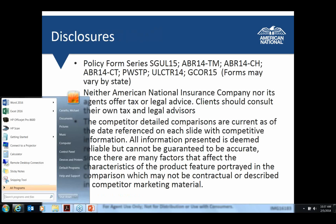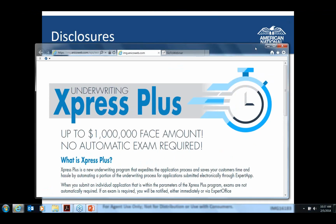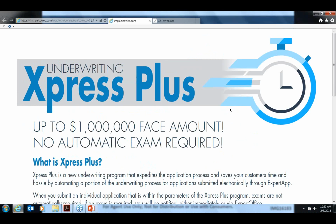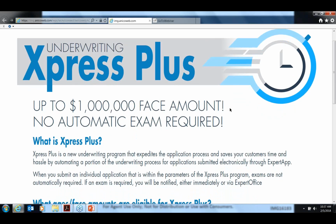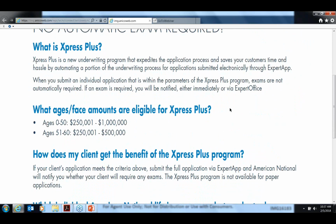So with that being said, I did touch on our Underwriting Xpress program for face amounts under $250,000. Now for our Xpress Plus program, and this is a brand new program that we are using, it is for face amounts over $250,000. And this is not necessarily a guaranteed issue program. What it means is if you have a policy that's over $250,001, and for your customers aged 0 to 50, we do not require an automatic paramed or exam. So basically, it's for your healthy individuals that come in within that age band.